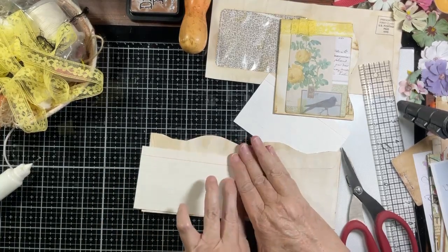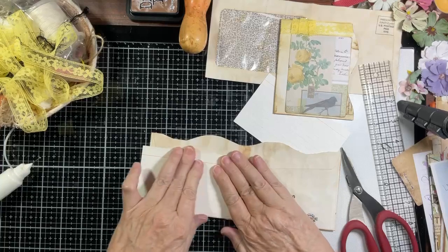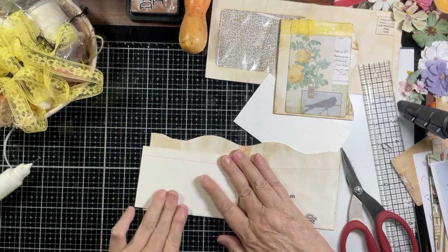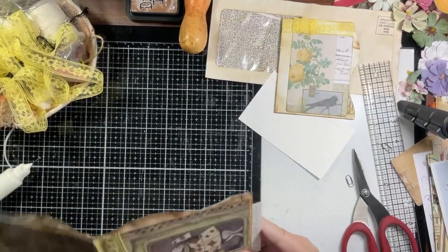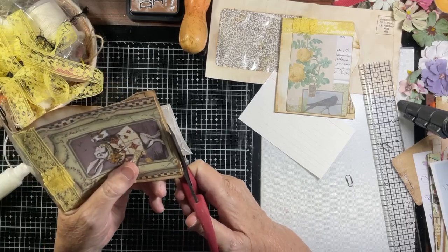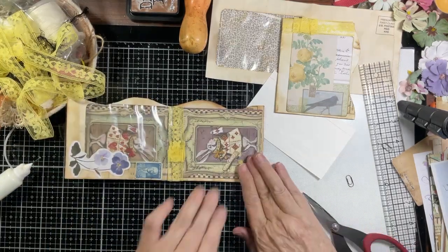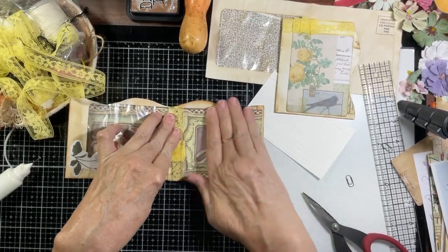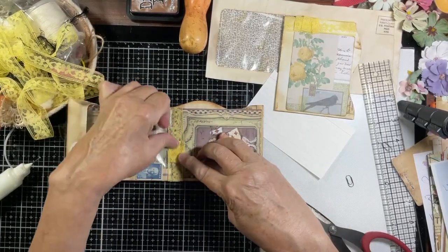Depending upon what you are going to do from the front, I can feel the bulk here from the lace. You also could make this a pocket if you wanted to do that. So let's trim this. This is why I wanted to wait to distress. So trim this. And let's just kind of give it the old little push down. And hope this is good.